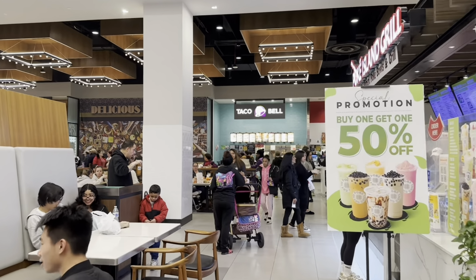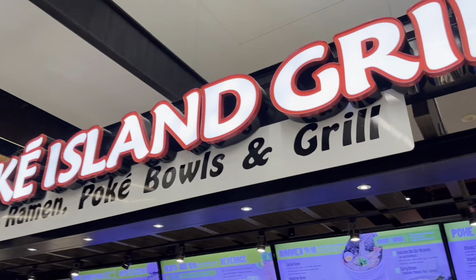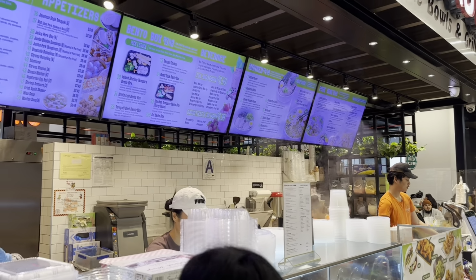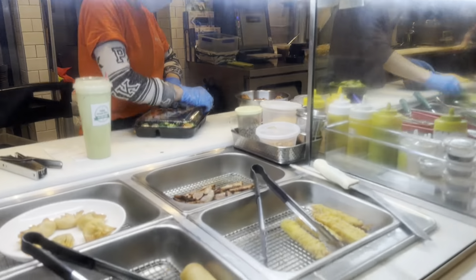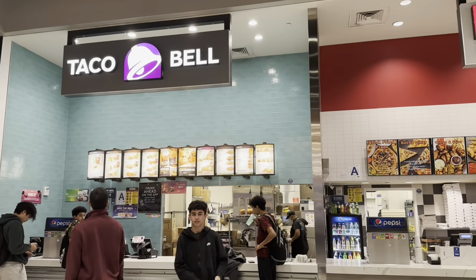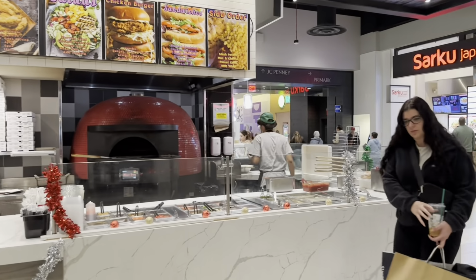Let's see what we have here, guys. Poke Island and Grill. Looks like some shrimp tempura there. Taco Bell, you know Taco Bell, but we gotta look at some pizza. I like the oven. I'm liking the oven.